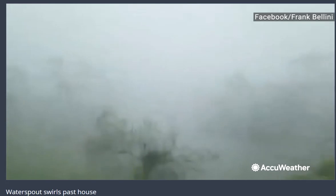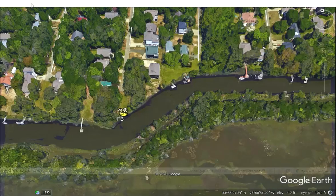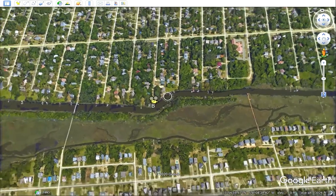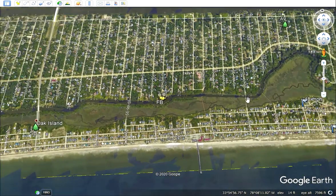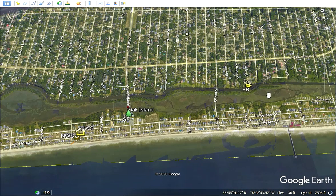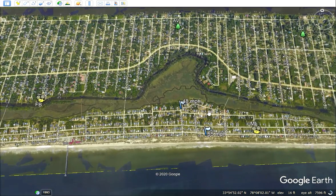It's just immense winds with this. Unfortunately, there aren't any wind sensors in this area, so we don't know for sure what the wind gusts were. But if we zoom out a little bit, go a little further down the island from that original tornado track, there are a couple of weather stations here that clocked 48 and 55 miles an hour down around 25th and 26th place east. We're on East Beach Drive now.